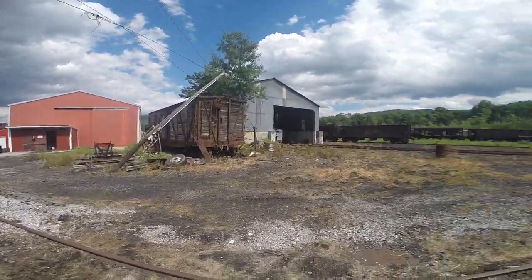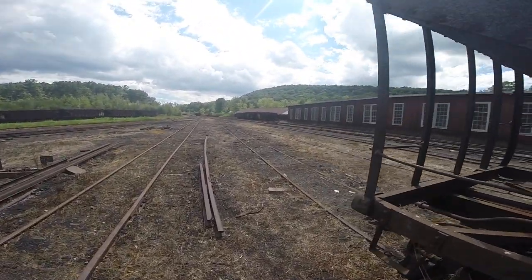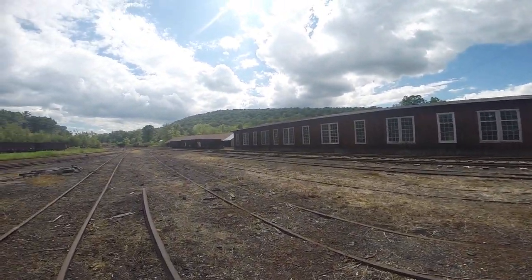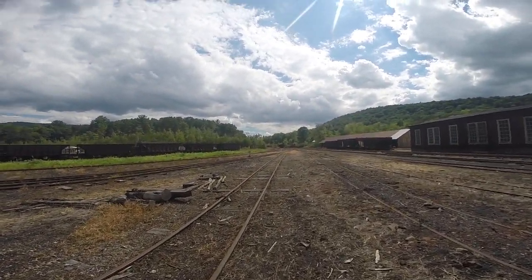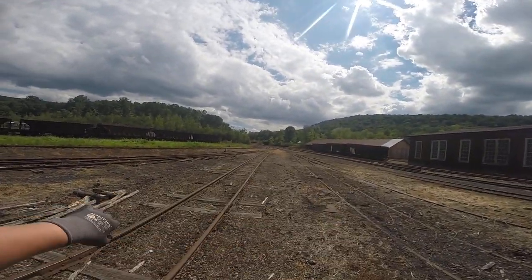We have been moving so much stuff around here. Here's the car shop. There. We go along the building. Now, as you can see, this is all clear. No more weeds. None of it.